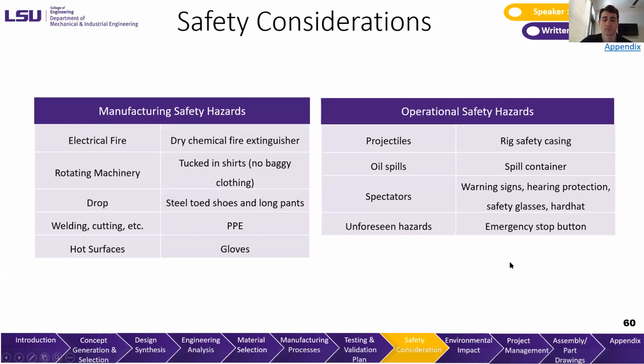For the safety considerations, our main focus was on the manufacturing safety hazards, which are listed to the left, and then our operational safety hazards were to the right.